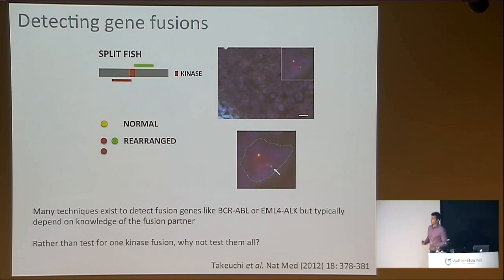I said before that these gene fusion events, like BCR-ABL and also EML4-ALK, are important driving events in the development of some tumours. And I want to look at the way that we do current testing to detect these translocation events in a solid cancer.